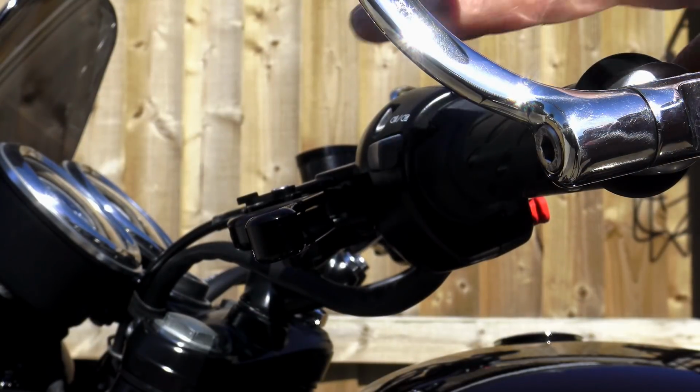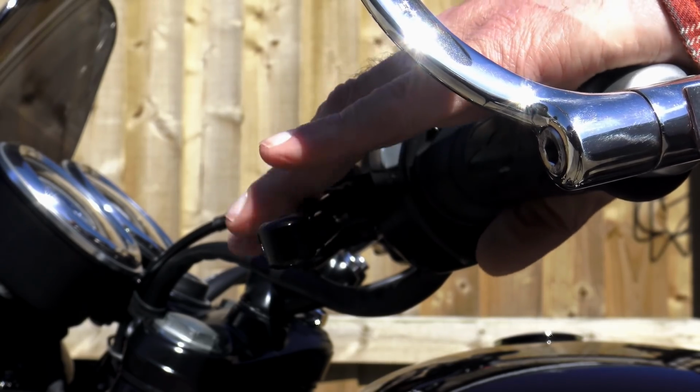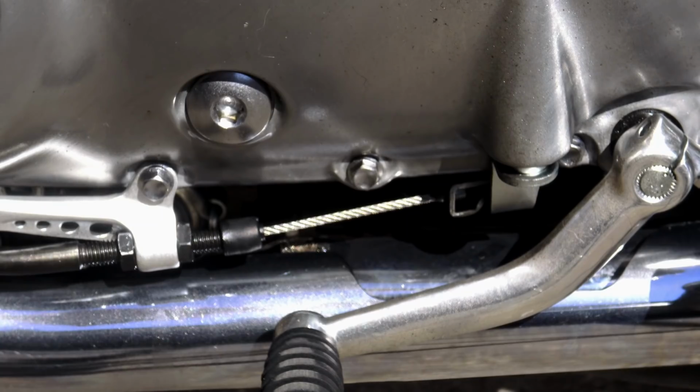And last but not least, your clutch. Check it once a week to make sure you've got a smooth clutch operation at the lever and that it doesn't need adjusting. Right, well that's about it. That's how I go about making sure that my bike is roadworthy. You might have different ideas.